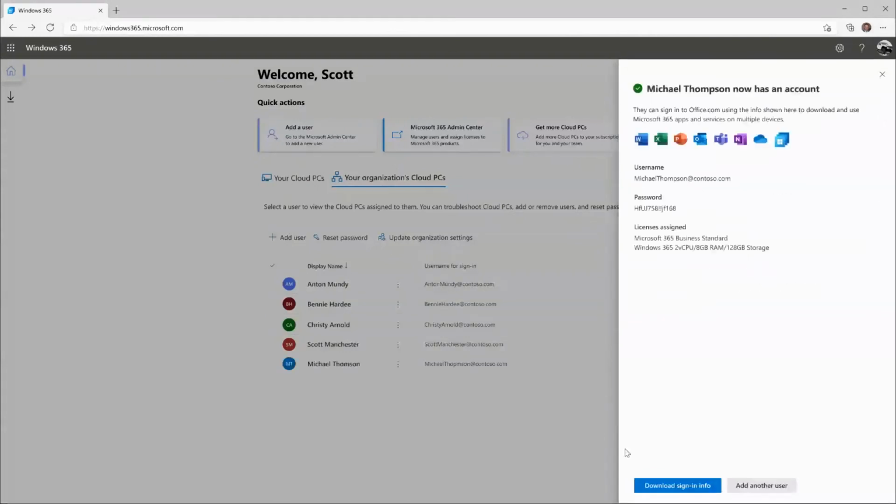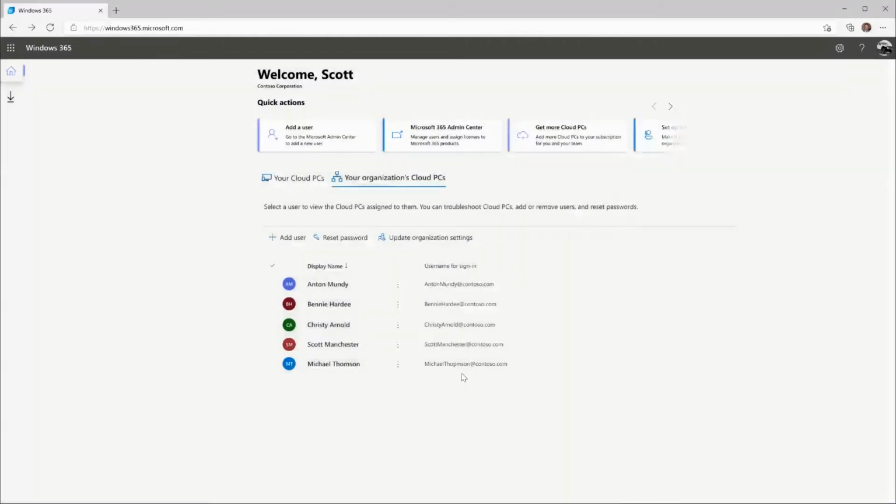Now here's one of the most exciting things: I created a user, assigned him a business license, assigned him a Cloud PC, and by the time I'm done with this demo, Michael would be able to log into his new Cloud PC. That entire end-to-end flow, all done in a matter of minutes in a single portal. It's just unheard of in traditional virtualization offerings.